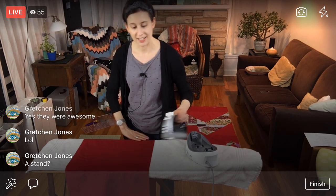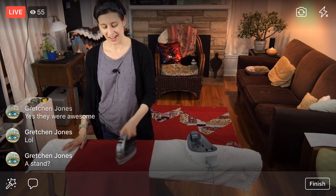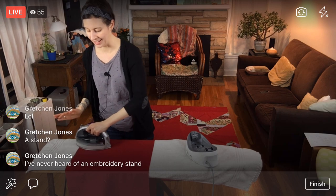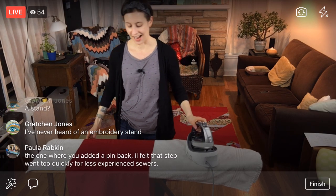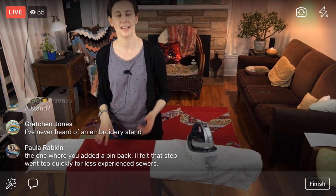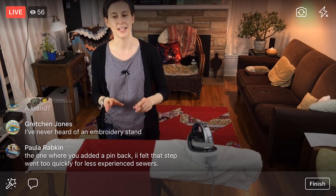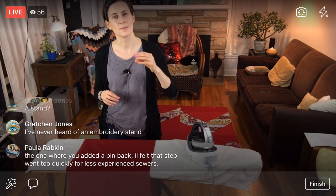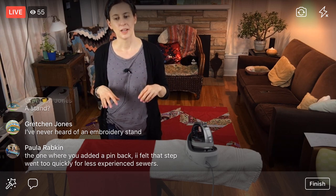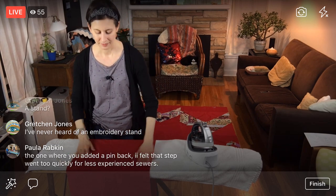So yeah, Gretchen, there are embroidery stands. I have not found one that I really like. I have an idea for one. I almost want to design one and get them produced. We'll see. But I did order one. It has a little bit of a base that you can clamp onto a table, or you can actually sit on it too. Then it has a rod that comes up, and a hoop that's attached to a clamp. And it's not a hoop that I can remove, which is kind of typical.